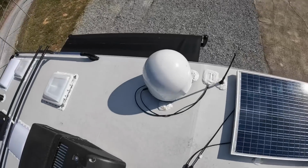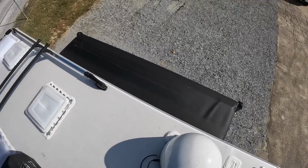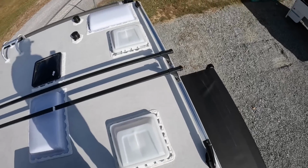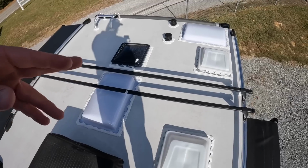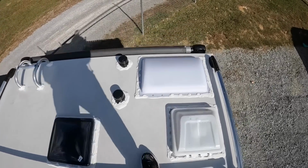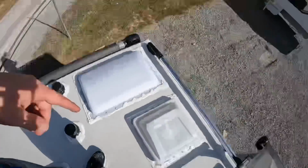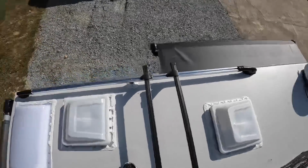You've got the auto-locating satellite. That's good for cable. That's something I didn't have on my camper, didn't need it. I don't even have cable at my house, so definitely don't need it on a camper. Then you've got the Lance load rack system here. This one has the fantastic roof vent and 2 vents, one in the bathroom, one in the kitchen area there. Pretty neat.